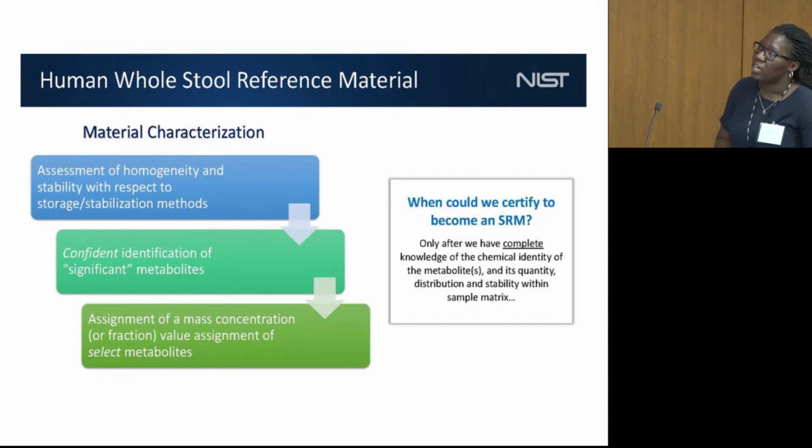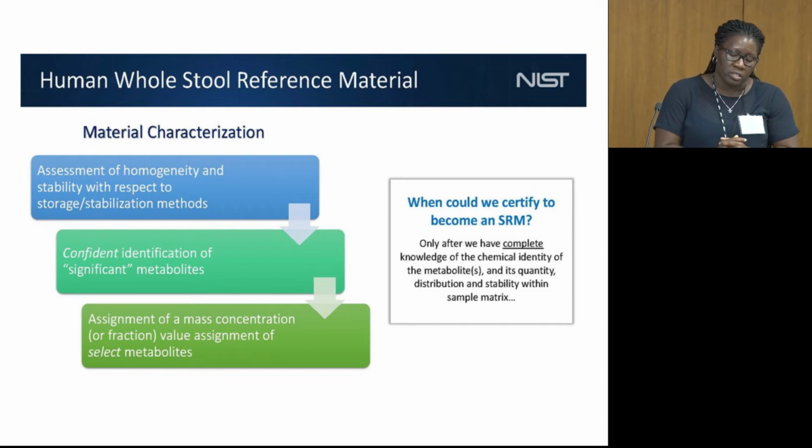I forgot about this slide. And so, same thing, what I just said. First, the most important thing is to assess for homogeneity and stability. We can get it out, do some interlabs, and then after that start to identify confidently the metabolites that the community wants identified, which is partly what we're going to do here today at the workshop. And then from there, some of those will end up being extremely important. Some of them over time, there may be better evidence of the health implications. Then we can start assigning concentration values to those metabolites and evolve that material into a standard reference material.